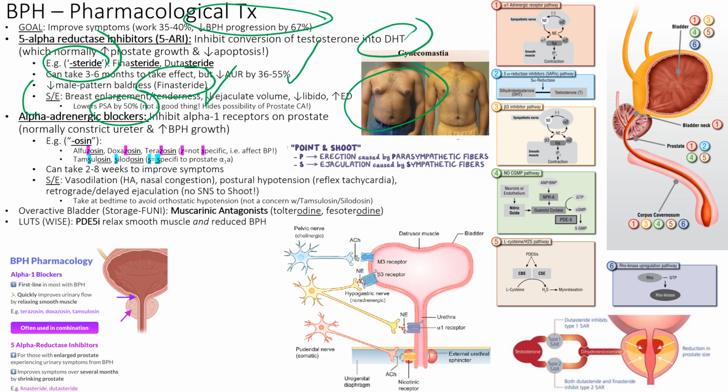All right, so alpha adrenergic blockers. These are blocking alpha-1. Remember, we have alpha-1 receptors throughout the prostate, so we're going to stop that. If you block alpha-1 receptors, you are going to flow to the max, right? You're going to use tamsulosin, which is going to inhibit the SNS. So it's S inhibition, right? That's the best I can do.